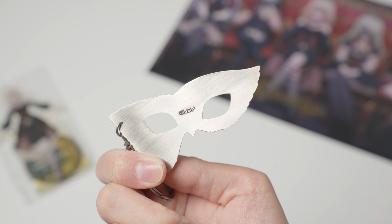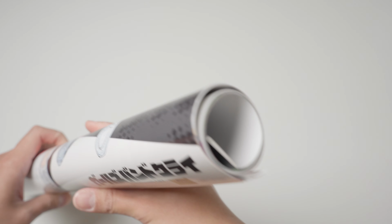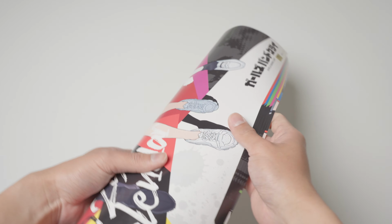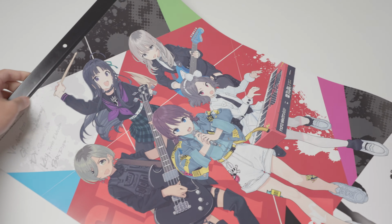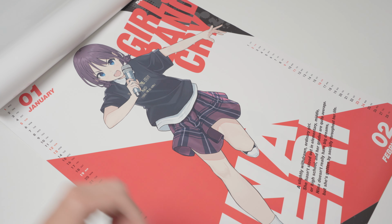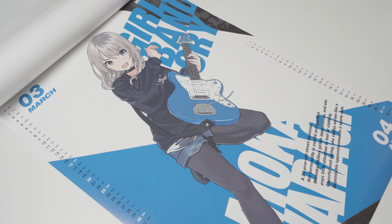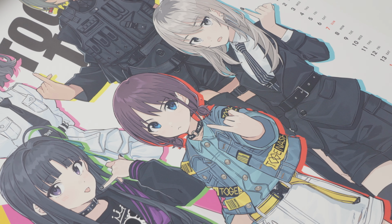I also found this merch from Girls Band Cry, another girls band anime, and I love it so much I made a video about it. This calendar is A3 size, so it's pretty huge. This is now in my room, and it's basically like a poster that you change every 2 months. I really like the artwork from Teshima Sensei.